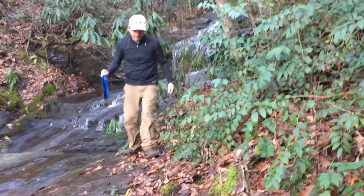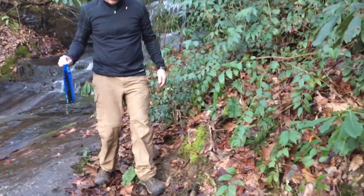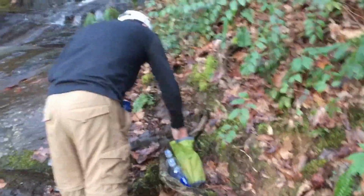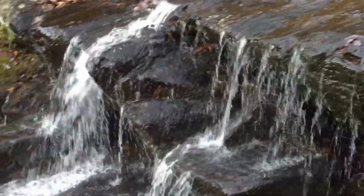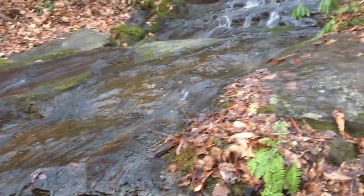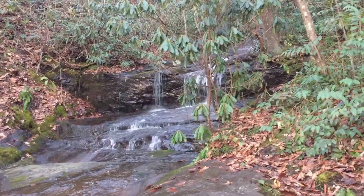And Pete is filtering water. The water source was about 45 to 50 yards off the shelter. And the shelter is called Laurel Fork Shelter. I've been saying Laurel Springs Shelter, but when we got to the shelter, it's actually Laurel Fork Shelter. And you can see the ice. Had lots of rain here lately. Plenty of water.